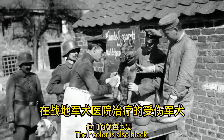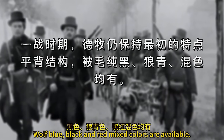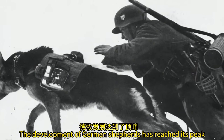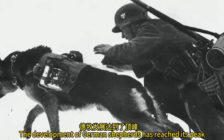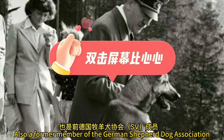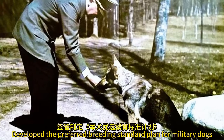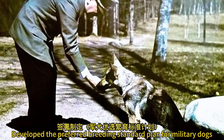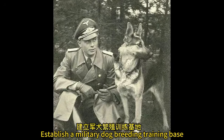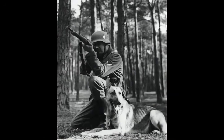Their color is also black. Wolf blue, black, and red mixed colors are available. During World War II, the development of German Shepherds reached its peak. Hitler, as a fanatic of the German Shepherd and a former member of the German Shepherd Dog Association, developed the preferred breeding standard plan for military dogs, established a military dog breeding training base, and began to vigorously develop German Shepherds.